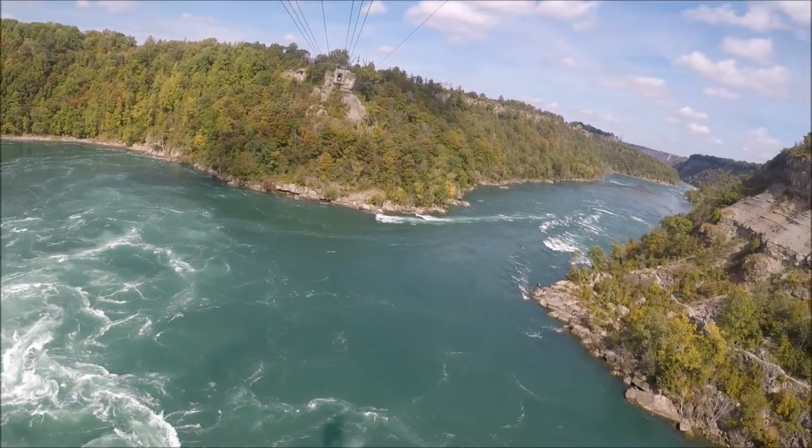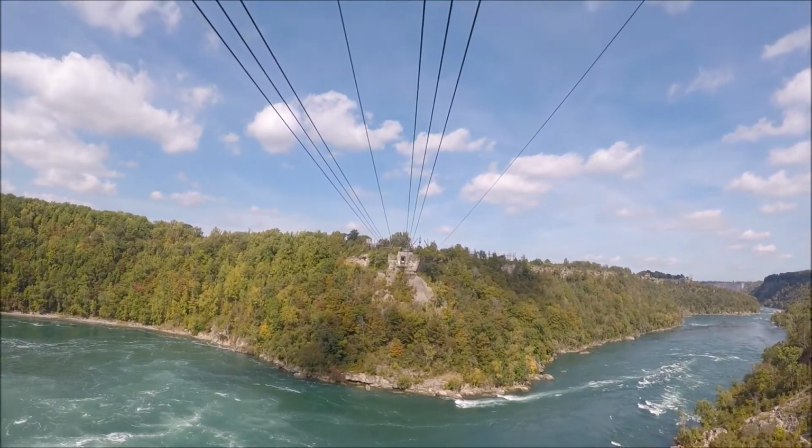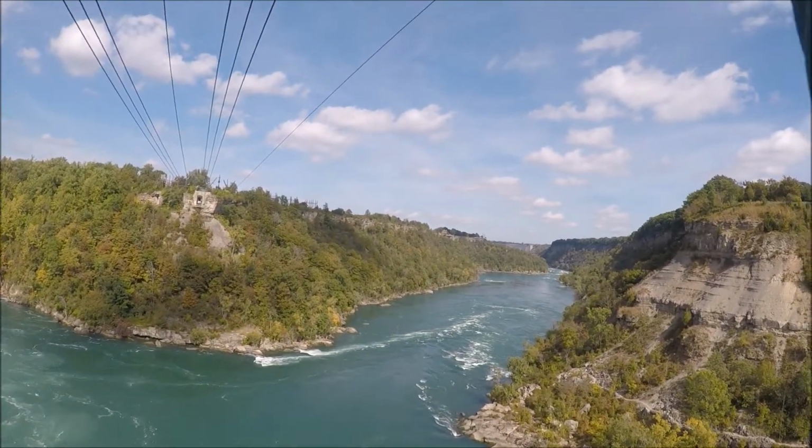As you can see, the water is moving around counterclockwise right now. That's because at this time of day, the water levels are at their highest. After midnight though, water gets sent to those generating stations downstream. The water level drops 20 feet in this area, and the Whirlpool spins clockwise.